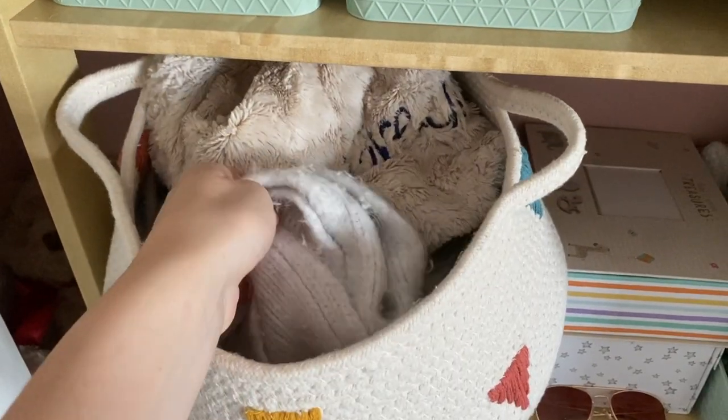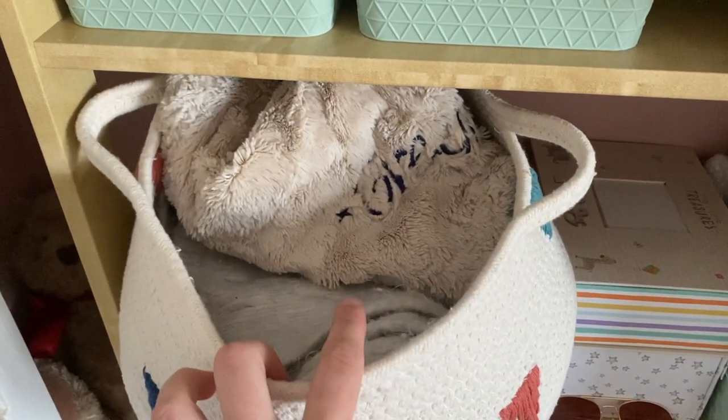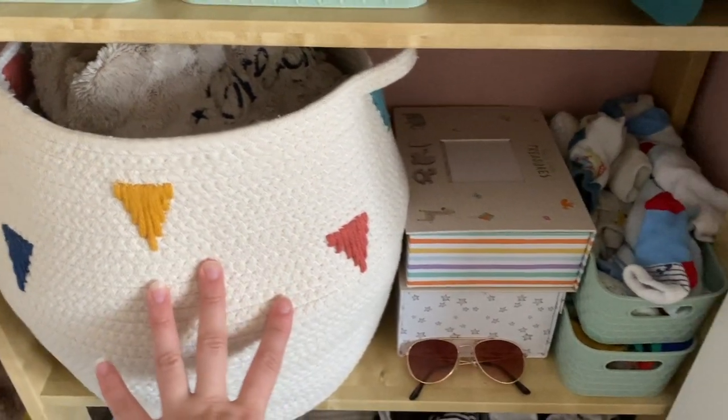And then I just have more of his soft blankets that a lot of the time I use for his little milestone photo shoots. If you've seen on Instagram, go ahead and give that a follow.